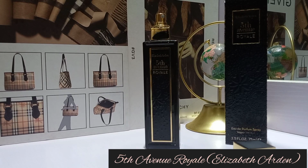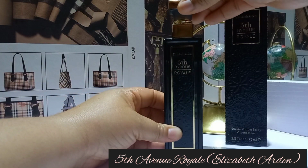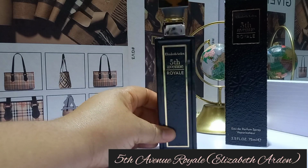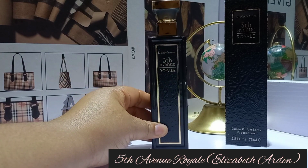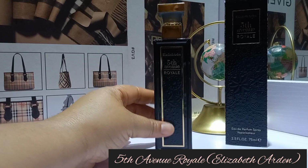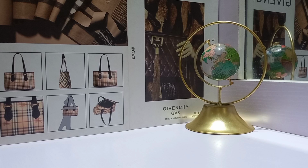I really like this one. It's nice, and I'm looking forward to how it develops on my skin. But first impression, Fifth Avenue Royal looks like something that would turn out quite interesting. So I'm interested to see how it plays out. Okay, next perfume on the lineup.